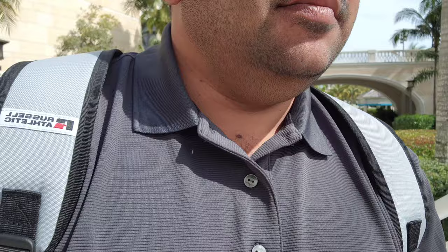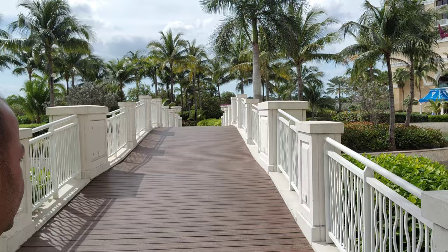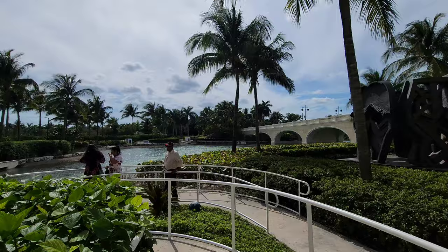We've been enjoying it so far. I think the next stop is going to be at the beach, so let's see what the beach has to offer. But so far, it's very nice. It is very, very nice. And we like it. Not all parts, but most parts are.